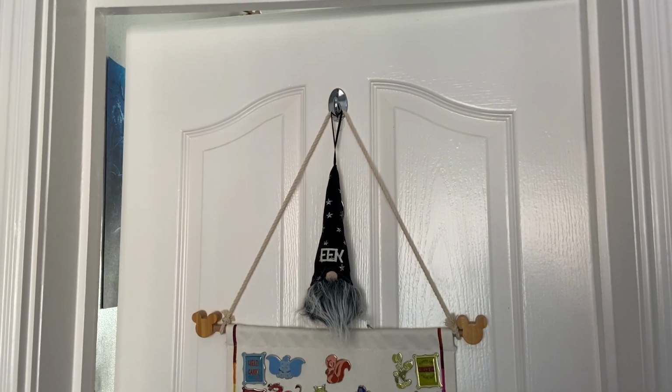And then I put one of my Halloween gonks on the hook that's on my door. This had a sleeping Mike plush, I think. It should have been in my room tour video, so if you didn't see that, I'll leave a card up above. But now it's got a gonk, and I have moved Mike to by the Sullies for a bit.